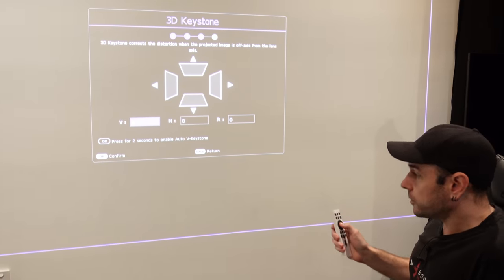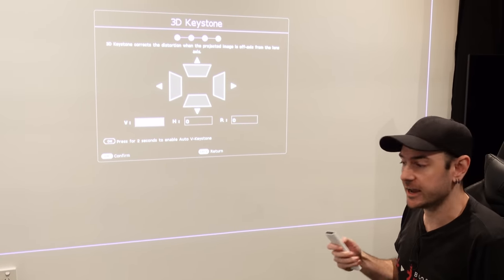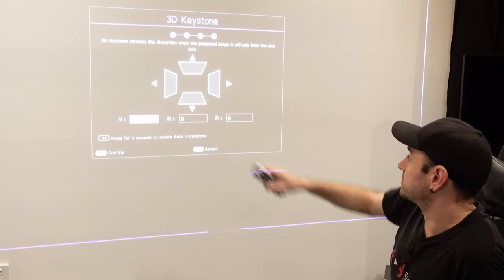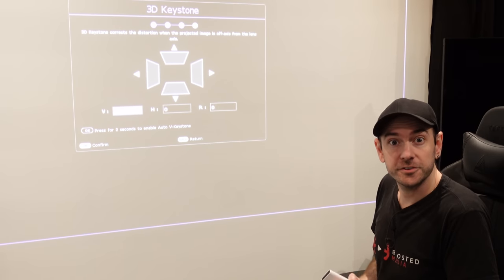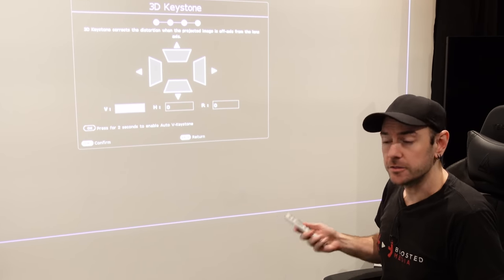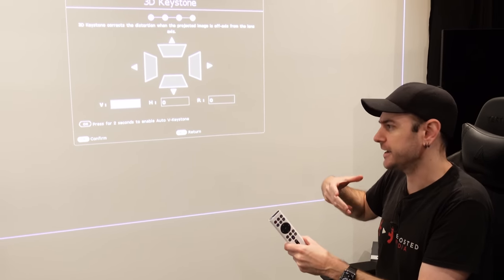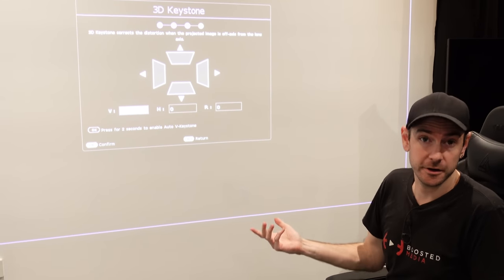Now, what I would always recommend to people is, don't use keystoning as a compensation for a bad installation. The aim is to always not need any keystone. And as you can see here, we've actually got this completely zeroed out and no keystone whatsoever. Now, one really important point to note with this projector is that you can't run any keystone when you're in game mode. And the reason for that is that they're trying to keep that latency down as far as possible. And anytime you have keystone, it's actually having to do, I guess, post-production or image processing on what's coming in from your PC or your console.